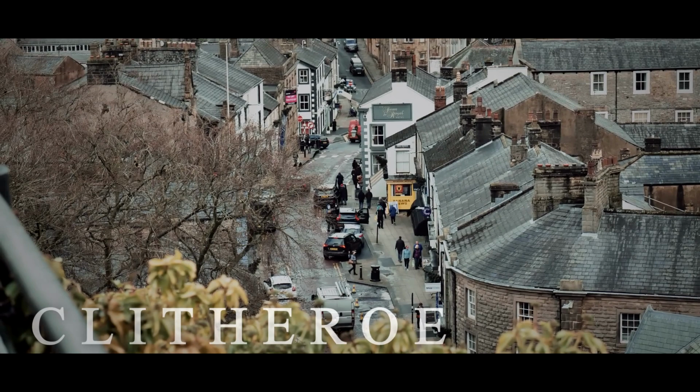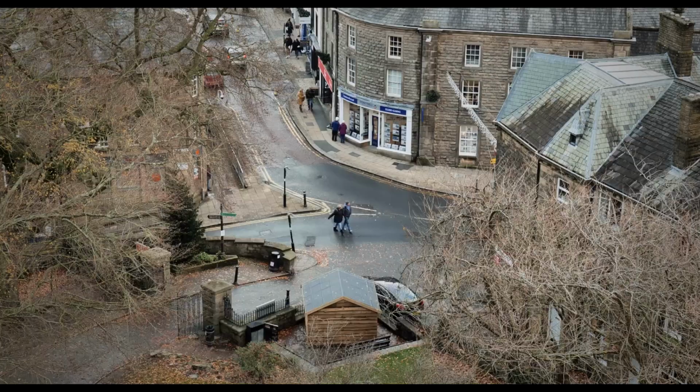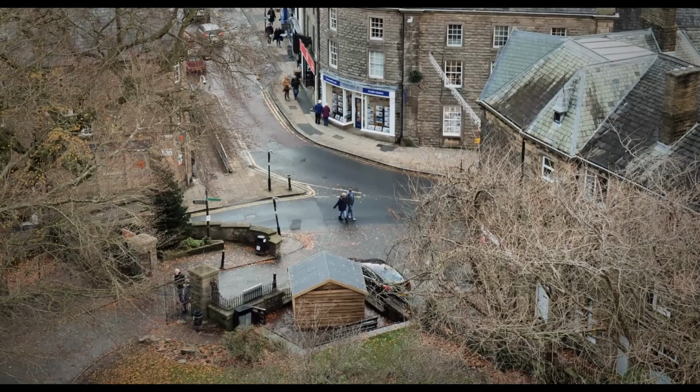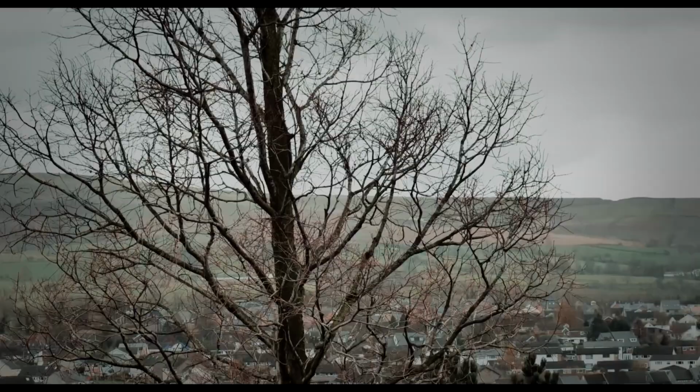Today, we're in Clitheroe, a town situated in Lancashire's Ribble Valley. But why are we here? Now I've heard this place has a lovely brewery, however, that is not the reason. The reason is arguably its most noticeable landmark.